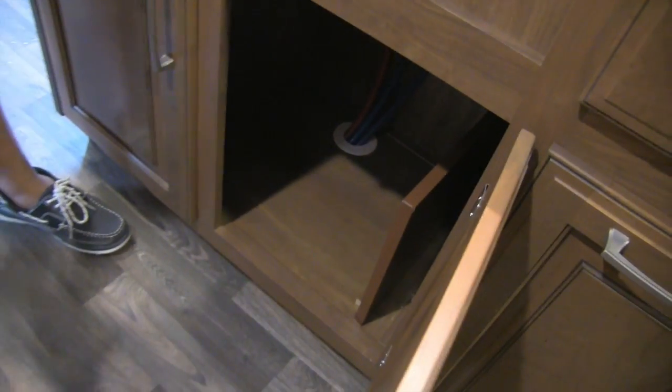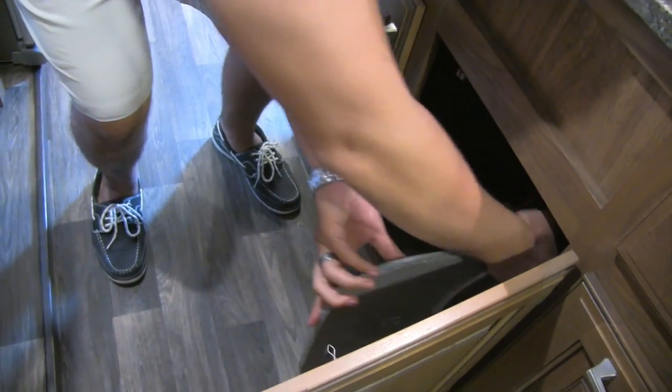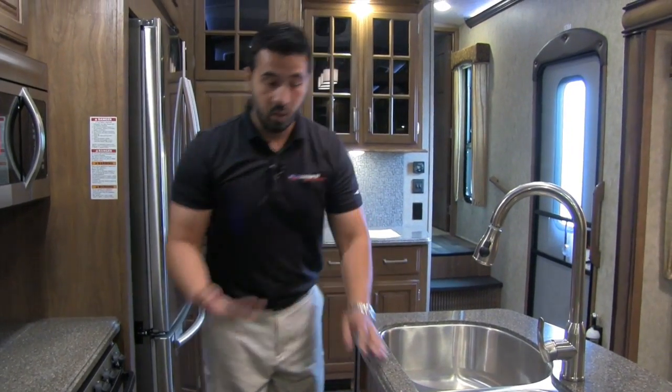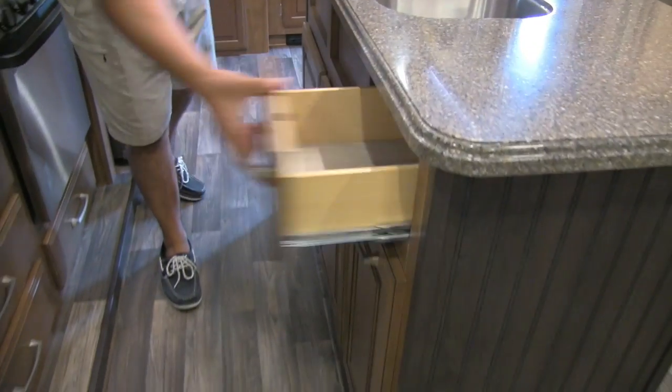Usually you have these big covers. Where do I put them? Montana's already thought of that for you. They have this shelf built in right here, so you can just slide them right in there, tucked away. You don't have to leave them at home like you may have had to on previous coaches. Also additional storage on this side here. And you have this pull-out drawer.